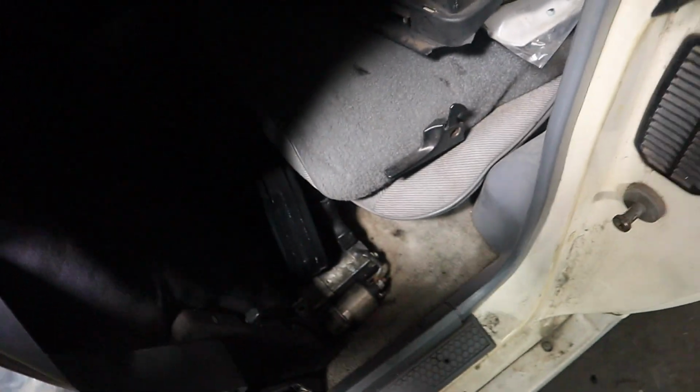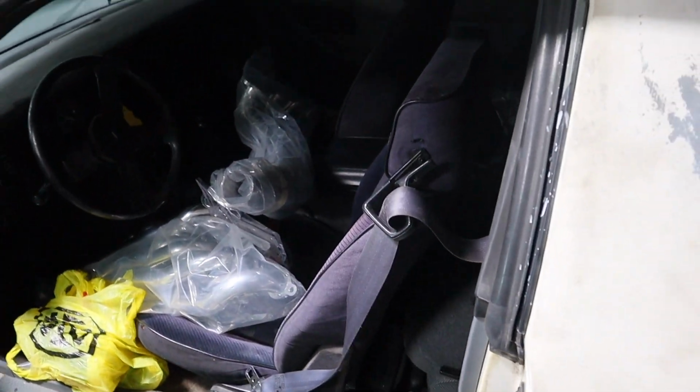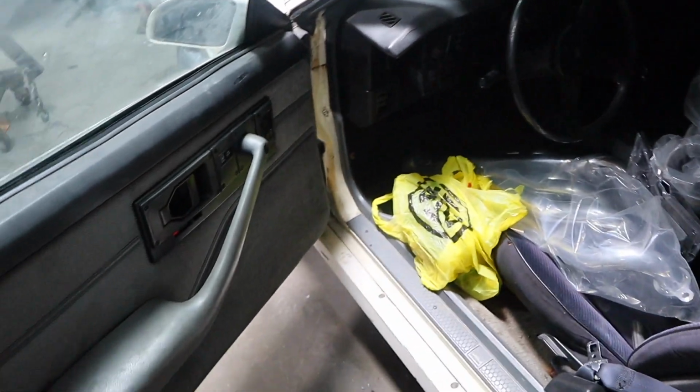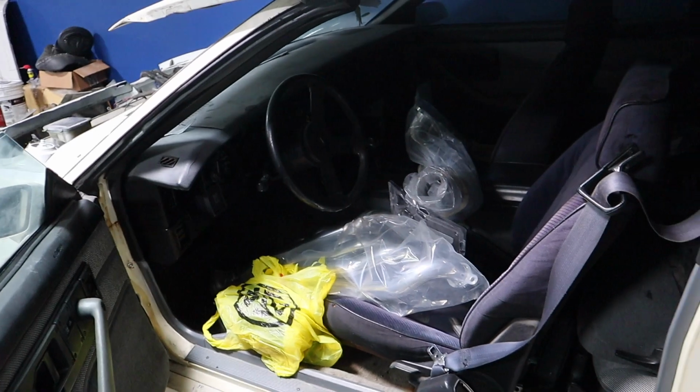I'm actually going to pull all these seats out as well. I'm going to leave the driver's seat in there, but the seats, the consoles, the door panels, I'm going to pull all this stuff out. I'm going to go send it out. Dash, I'm going to go buy a new dash.